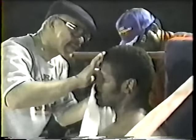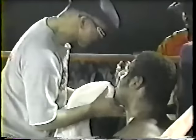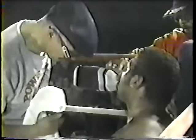Leon's right eye looks very red. Now his corner is working on it, his trainer, Jack Boyd, is working on that eye. That's how serious it is. Leon, why do you let this guy get close? Cobb looks like he's breathing heavily. Take a look at him, Tony. Put it back in.